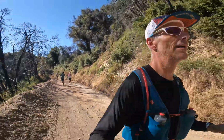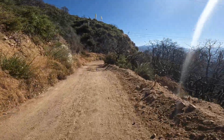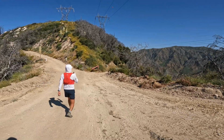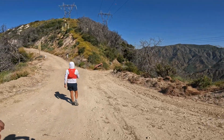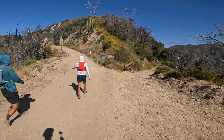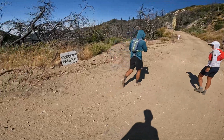West Fork water pipe. Gonna need some water to get up that last climb in the heat. Whew. We're back at the split. Let's see here. 60, 61.5 miles, something like that. So where's the aid station?